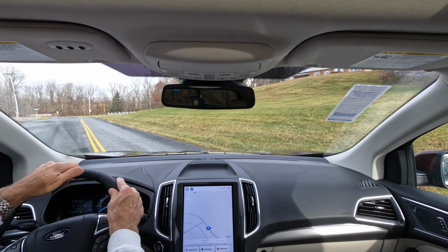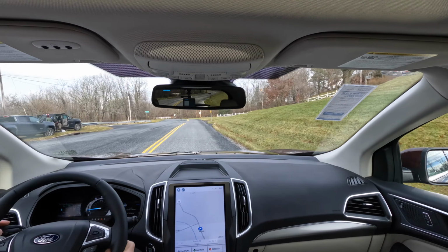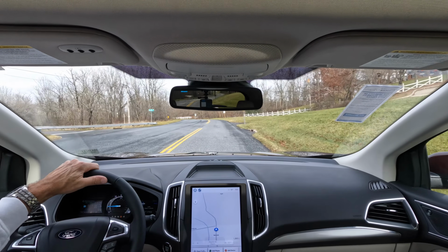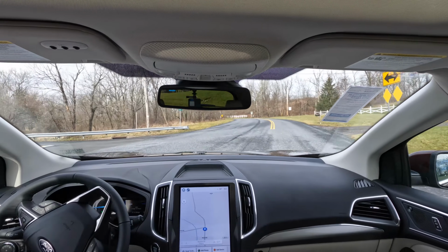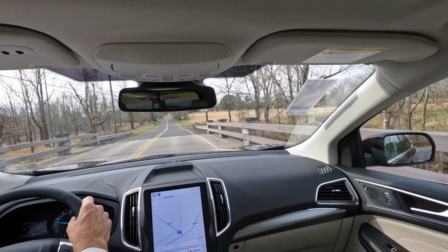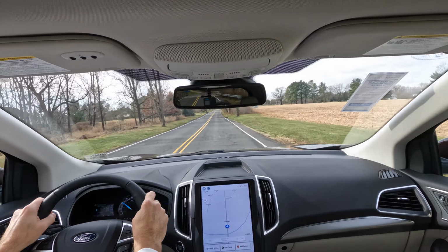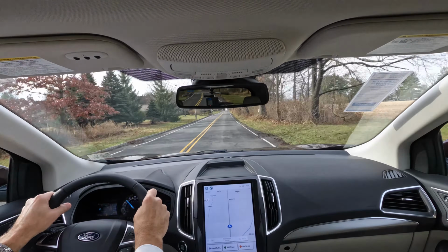Backup camera looks like crap because I got the dealer plate hanging off the rear wiper. That's why when I turned that on, you're like, why was it all black? The dealer plate's on the rear wiper. And then up the road you go, no problem.